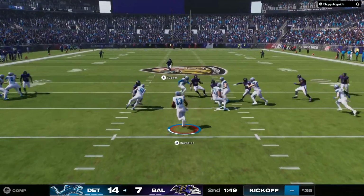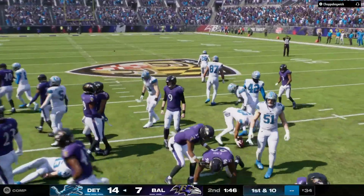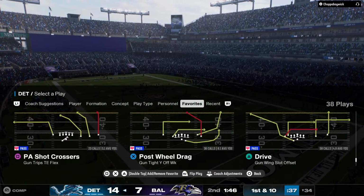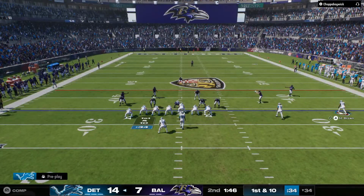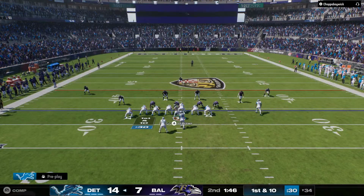Here's Craig Reynolds to return. Nice job on the return. He's down close to the 35-yard line. They'll bring St. Brown in motion. Hey, kill!